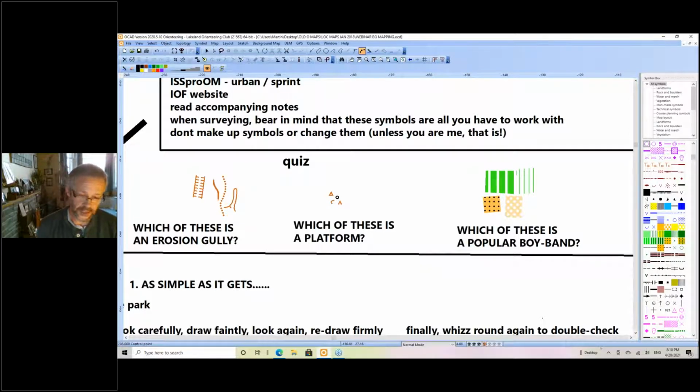Right, first question, which of these is an erosion gully? It's sort of a bit of a fight over the specifications. I'll try and use contours if I can. I don't know why there's one that looks just like an index contour. It seems a bit silly to me.